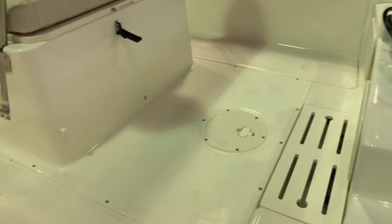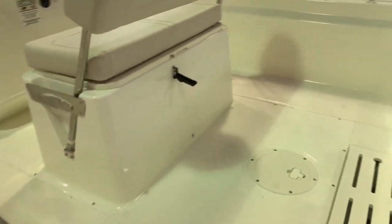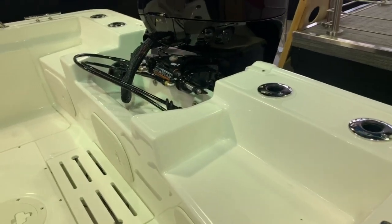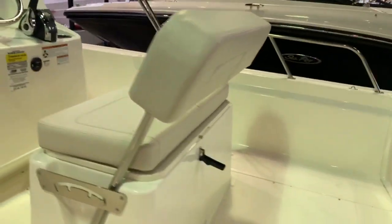This model, they have integrated the fuel tanks. There's one 25-gallon fuel tank under the deck. Lots of deck space here. You can get seat options with backrest for the back if you desire. We also have a lot of storage under the helm seat.